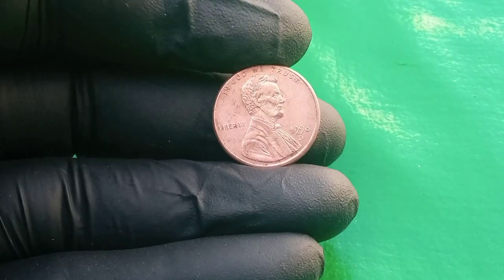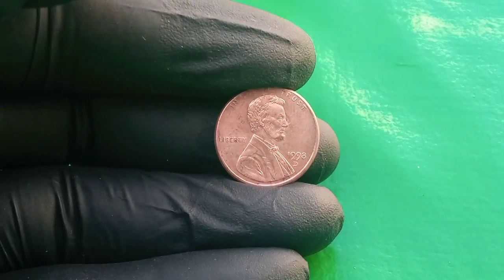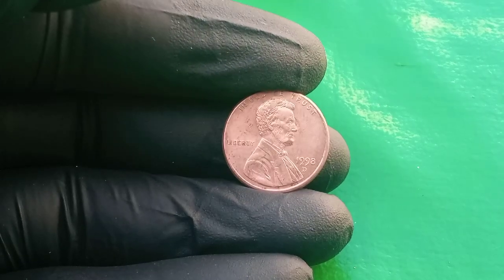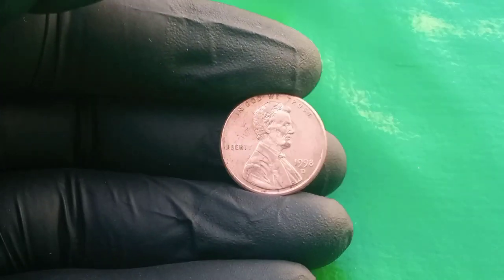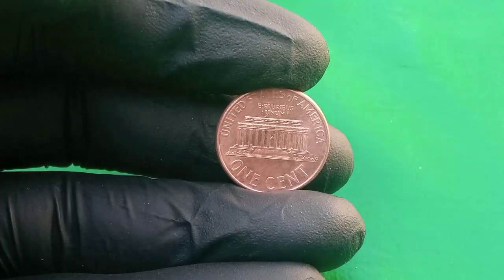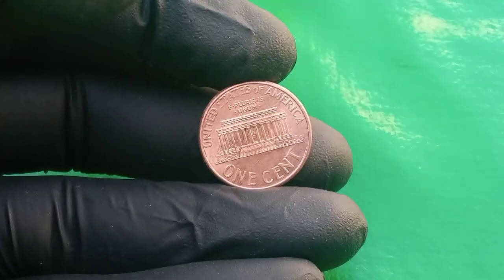Now, let's fast forward to the late 1990s. By this time, the U.S. Mint had switched to using more modern production techniques, including higher precision in striking and handling the metal. However, these advancements would inadvertently set the stage for something that wasn't anticipated at the time. Something that would change the future of this humble 1-cent piece.